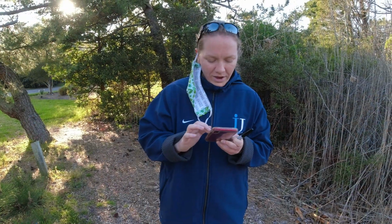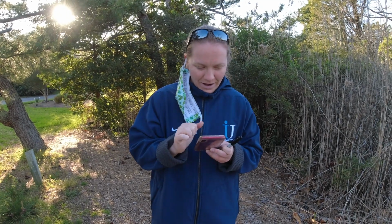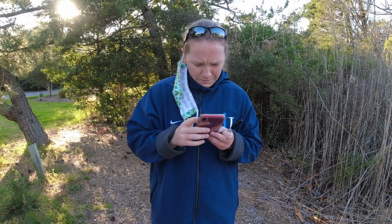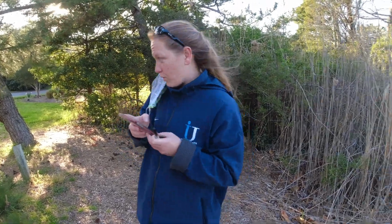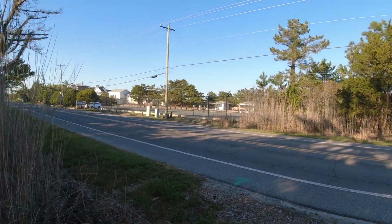So we are at our last cache of the day today. So we are at the beach tour final stage that we had to calculate based on the coordinates and all the other stages that we found. The cache is a bison tube, top of wood post, 5 feet up behind bush growth. And this is the Henlopen Beach Club behind us. This is a lovely area.